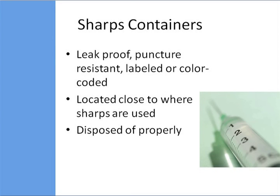Sharps containers must be leak-proof, puncture-resistant, and able to be closed and labeled or color-coded. They must be located as close as is feasible to where sharps are used. Throughout their use, they must be maintained upright and must not be overfilled. Prior to disposal, the container should be closed and then disposed of per Minnesota Infectious Waste Control Act requirements.